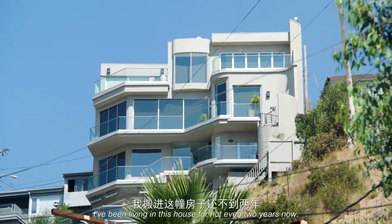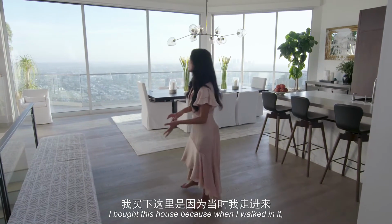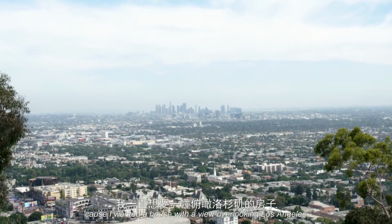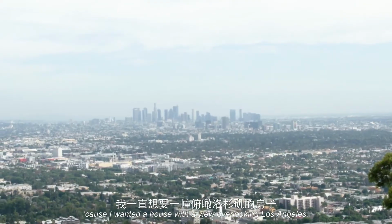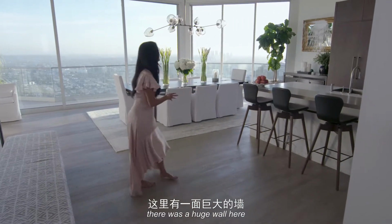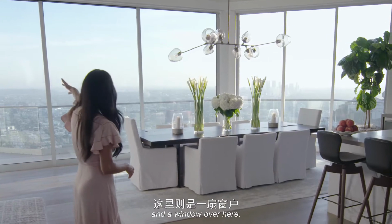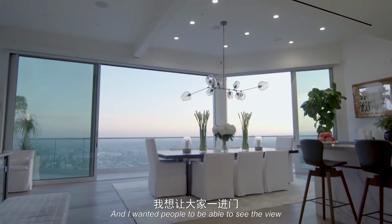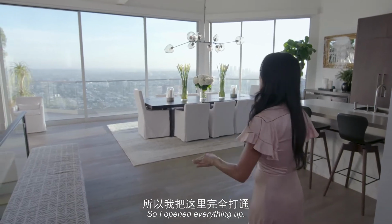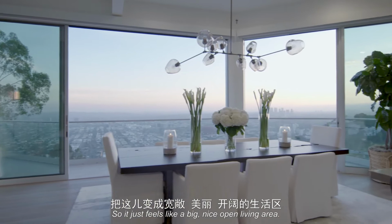I've been living in this house for not even 2 years now. I bought this house because when I walked in I saw this beautiful view, because I wanted a house with a view overlooking Los Angeles. But when I bought it, there was a huge wall here and there was a little tiny sliding door there and a window over here. And I wanted people to be able to see the view as soon as they walked in. So I opened everything up so that it just feels like a big, nice, open living area.